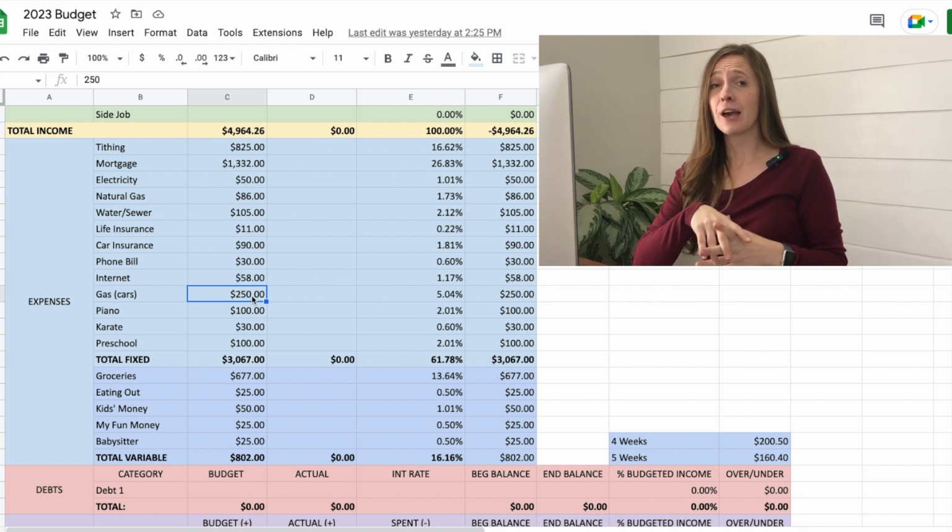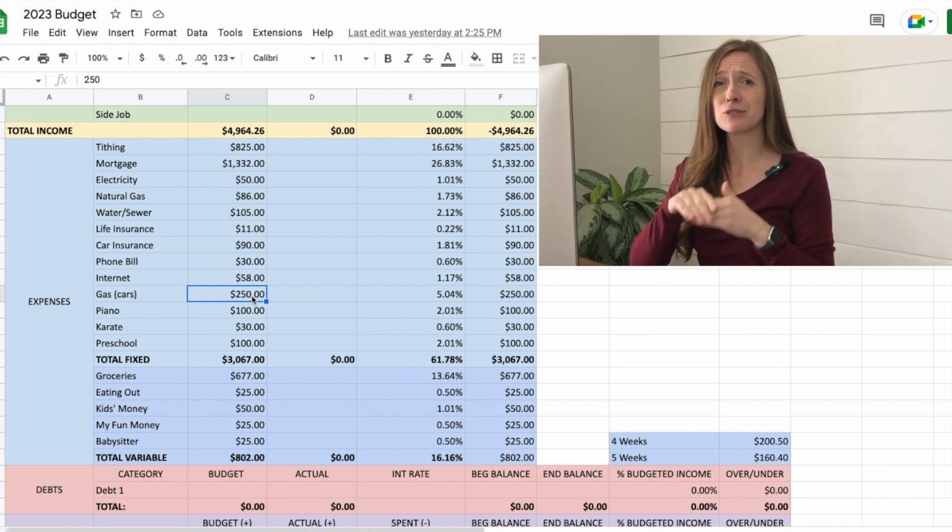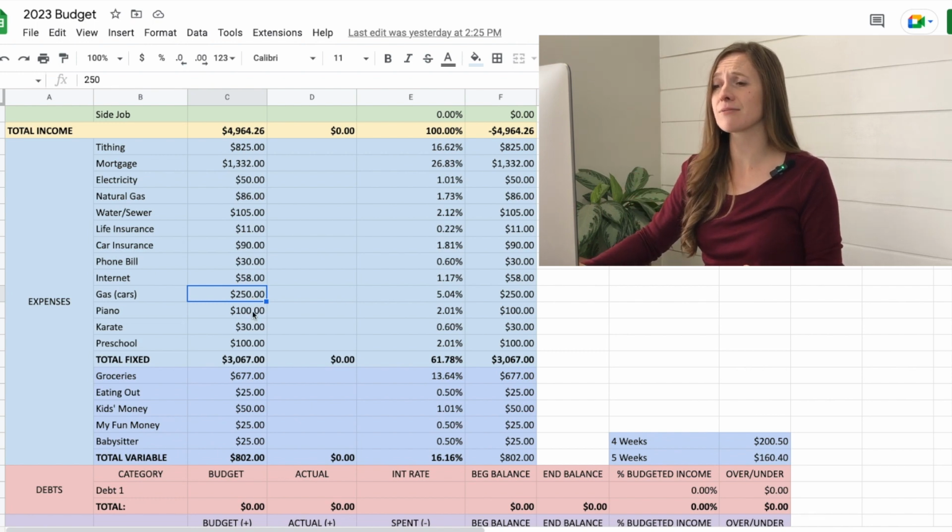Gas for our cars, February is a shorter month. We don't have any trips planned. So with gas prices down, maybe we could get it down to $200. I'm going to put $250 as a buffer just to be safe.